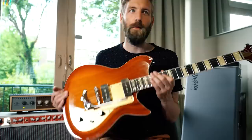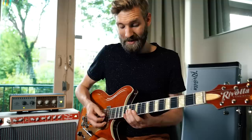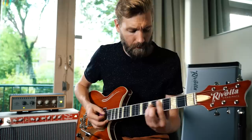So we're talking about the Rivolta Combinata, freshly designed guitar by Dennis Fano. Beautiful vintage look with, in my case, an Autunno burst finish. It has a real comfortable fretboard, and also the reach on the neck is insane. So this is the neck pickup. Bridge pickup.